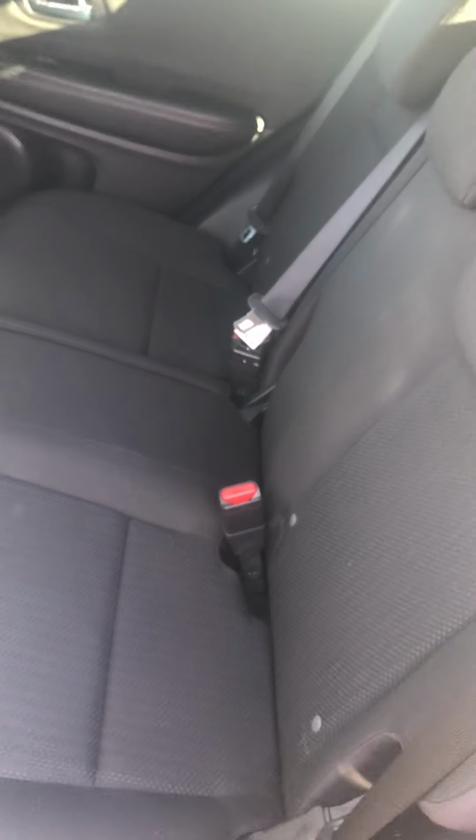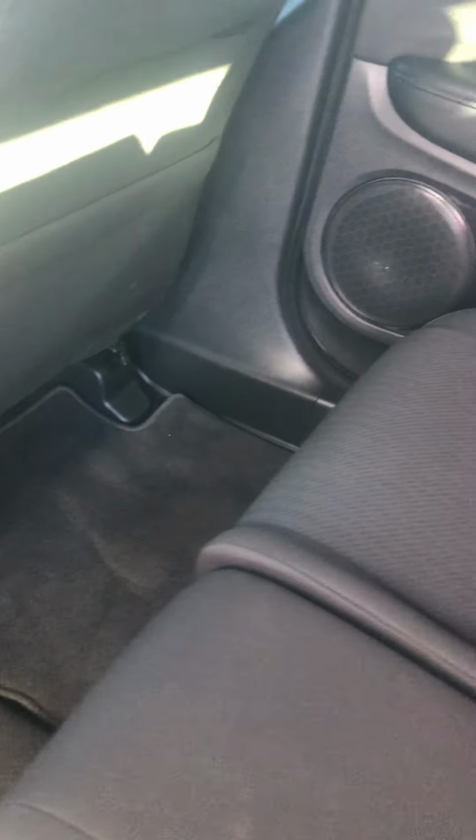Let's take a look at the back really quick. Again, super, let me refocus. There we go. Super clean interior. No tears, no stains on any of the seats. Just a little dirt that we'll clean up. But again, pretty much like a brand new car.